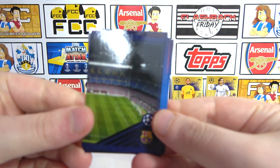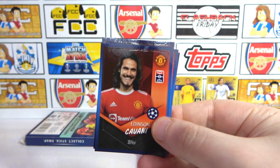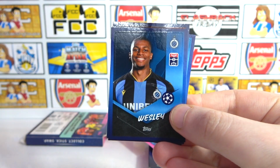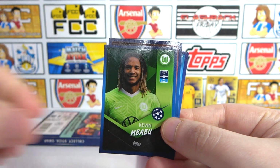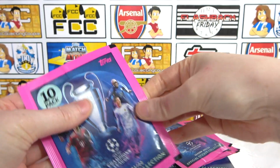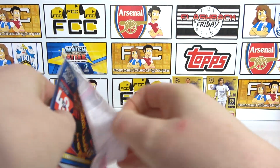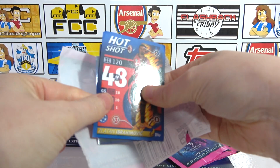Well, half of the new Camp, or Camp Nou, depending on which way you swing. And then we've got a Cavani, Diallo, Wesley, Bale, Mbabu, Dodu, and Malcolm. A lot of one-namers. Yeah, okay. So next pack, let's crack into these, see what we can get. Hope we have some good shinies, right? Yeah, but I think this is a decent little product, actually. I'm kind of enjoying it.